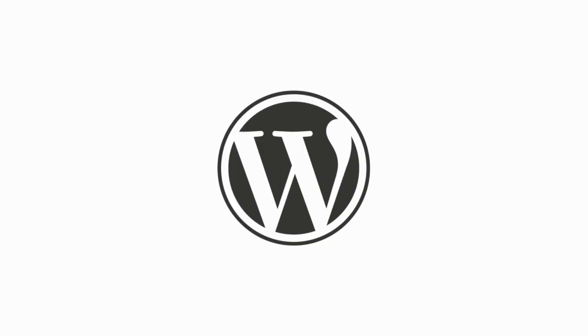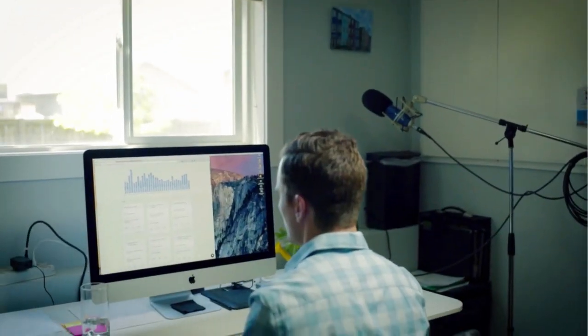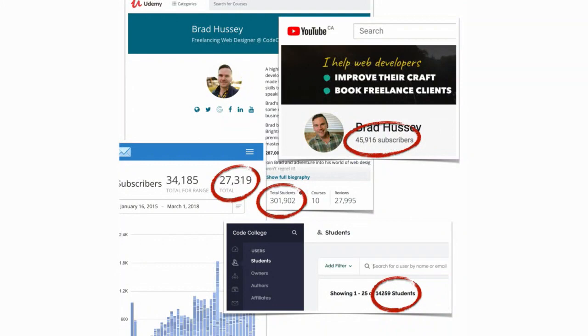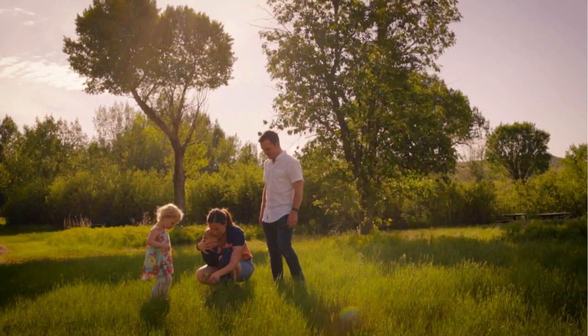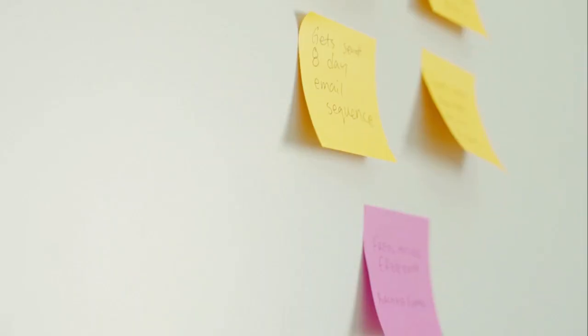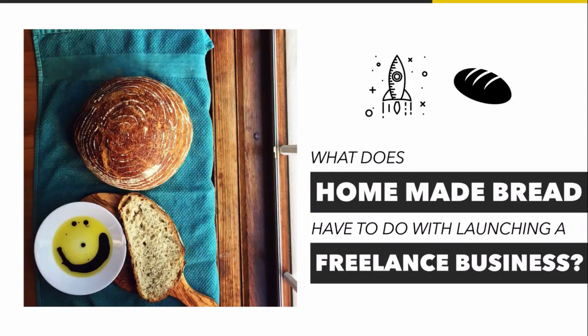Things needed to change, so I learned how to build WordPress websites. As a result, I started booking higher paying projects. Also, to supplement my income, I started this little thing where I taught people how to code and book web design clients. At this point, with over 250,000 students, I think that was a good move. I had another kid, we bought a house, and now that I've been freelancing for almost 10 years and teaching thousands of others how to start their own freelance businesses, I think I'm qualified to talk a little bit about freelancing.